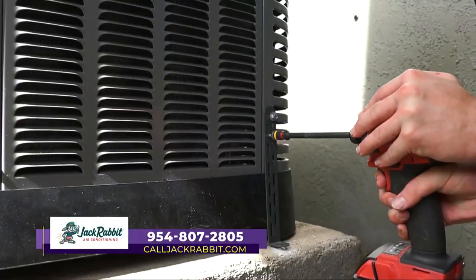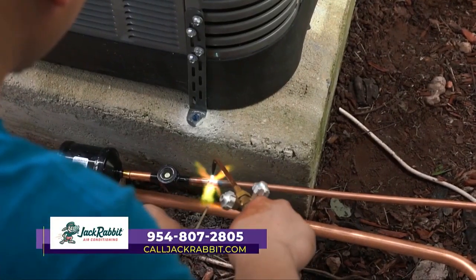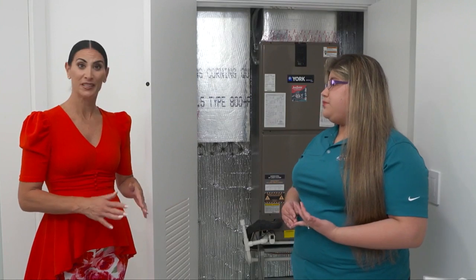Hiring the right contractor, if it's us or if it's someone else, is extremely important. Know who is coming into your home. Are they licensed? Are they insured? A lot of homeowners don't know that if the contractor coming into your home is not licensed and not insured and something happens, God forbid, you, the homeowner, are liable for it. And that is something that none of us want.